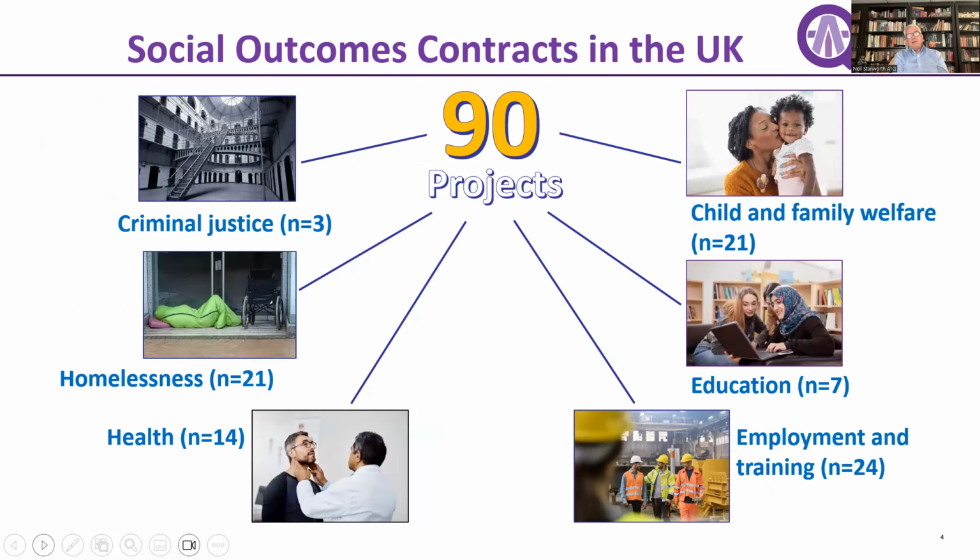So yeah, the first thing we had to do was establish how many contracts we were looking at. This was quite easy because the Government Outcomes Lab, which is part of the Blavatnik School of Government in Oxford and is part funded by the Department for Culture, Media and Sport in England, have built a database of social outcomes contracts, which is an immensely useful resource for people like me. So we knew that there were roughly 90 projects, and they split down as shown there.